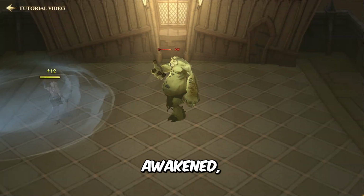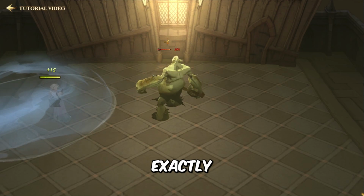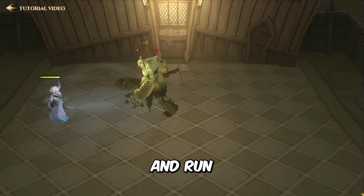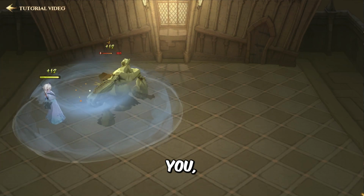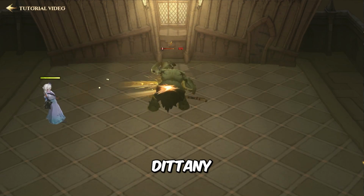In Harry Potter Magic Awakened, it hides you from your opponent so that they can't really tell exactly where you are while in the cloud. It also makes someone not try and run towards you, since they can't see you. It also heals you, although at a lot slower pace than Essence of Dittany or Episky.